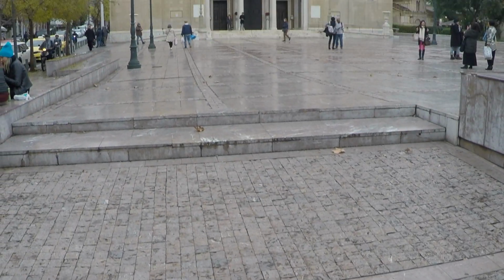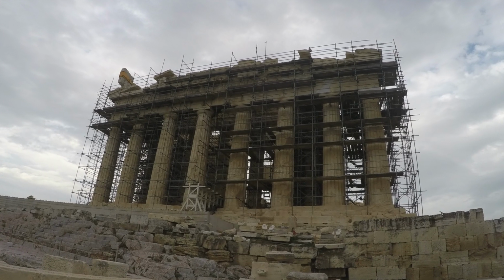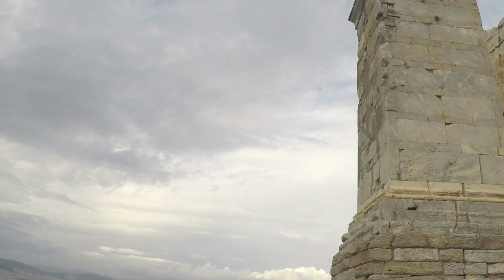So obviously there are a lot of things to do in Athens. It's a very historic city, and the main thing would be the Acropolis area where you can see the different ruins, the Parthenon, things like that. So that is definitely a must-see in Athens.